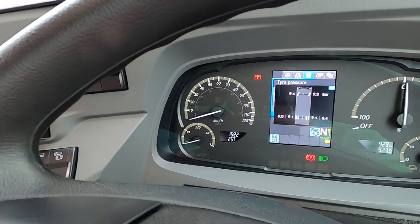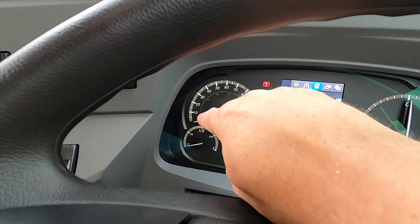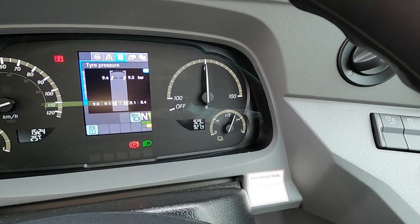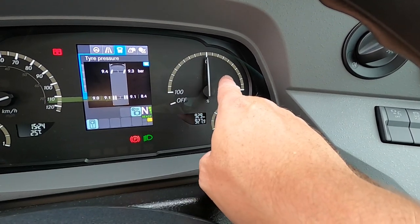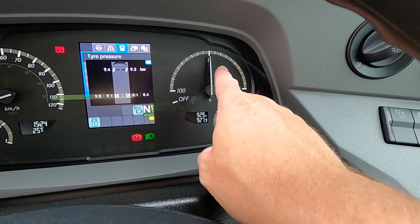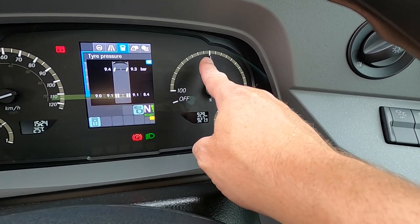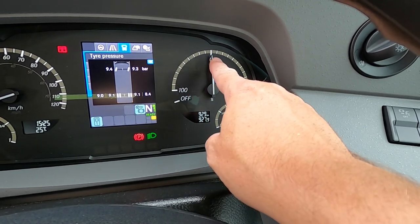The speedo on UK versions will have MPH on the outside of the speedo instead of the inside. This gauge is showing you how much power is being used and regenerated. So when you're braking the vehicle, this needle will come down to show you how much regeneration you're getting. When you're on the accelerator, it will go in the opposite direction.